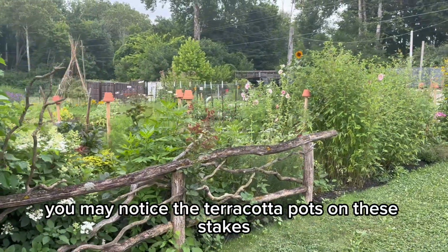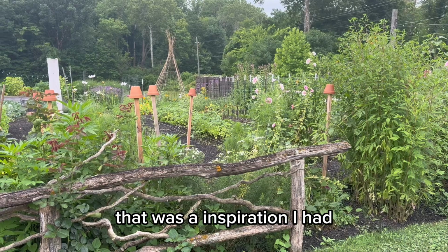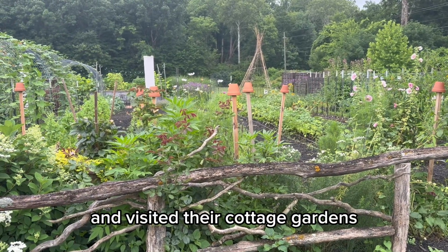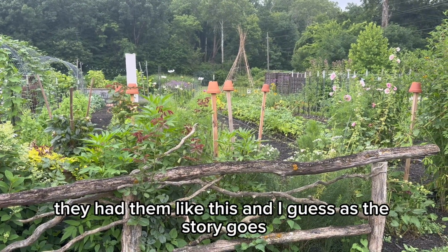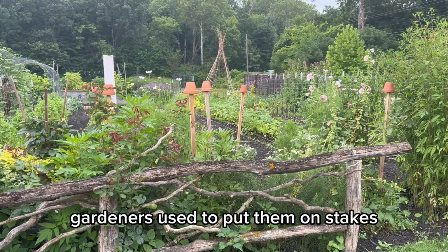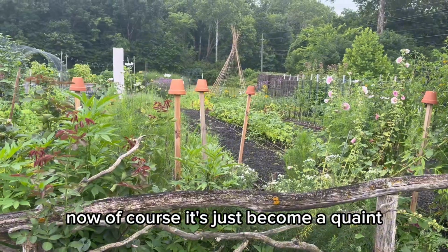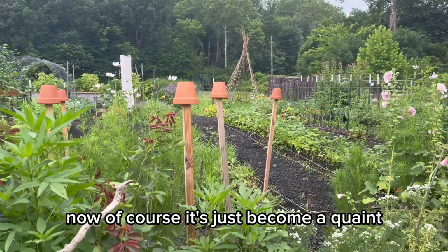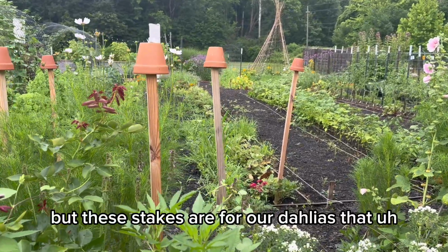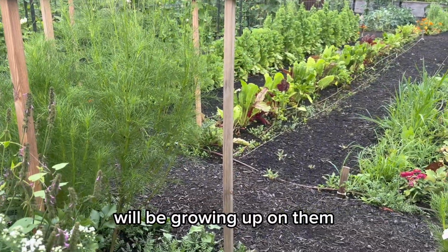You may notice the terracotta pots on these stakes. That was an inspiration I had when I went to England and visited their cottage gardens. They had them like this, and I guess as the story goes, gardeners used to put them on stakes so they wouldn't bump their heads as they bent over. Now, of course, it's just become a quaint ode to English cottage gardens. But these stakes are for our dahlias that will be growing up on them.